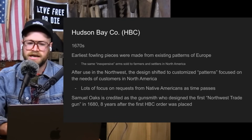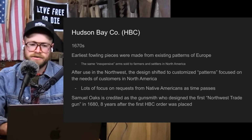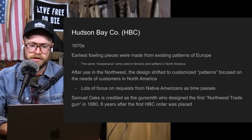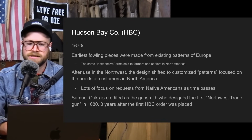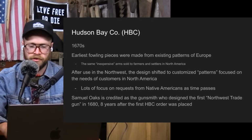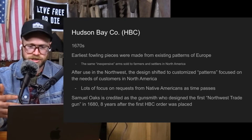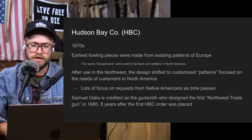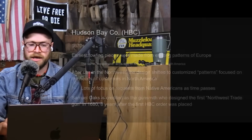So these early fowling pieces are expected to have been the same inexpensive arms sold to colonists or farmers and settlers in North America. But after use in the Northwest, the design shifted to a customized pattern, we're going to call it, although it's not necessarily a pattern as things change. And these new patterns began to focus on the needs of the customers in North America. There's a lot of focus here, again, on the requests from the Native American customer base as time passes.